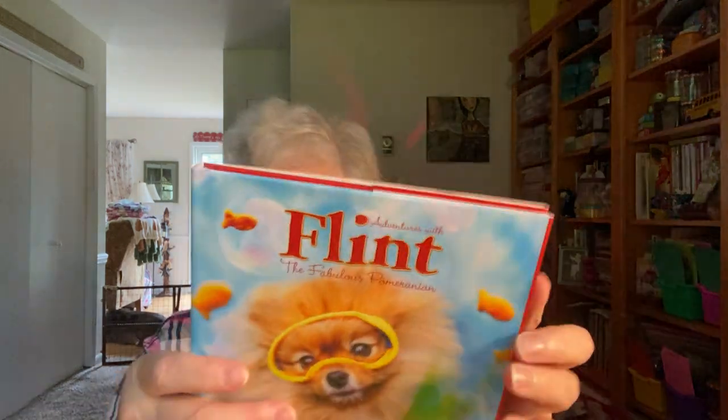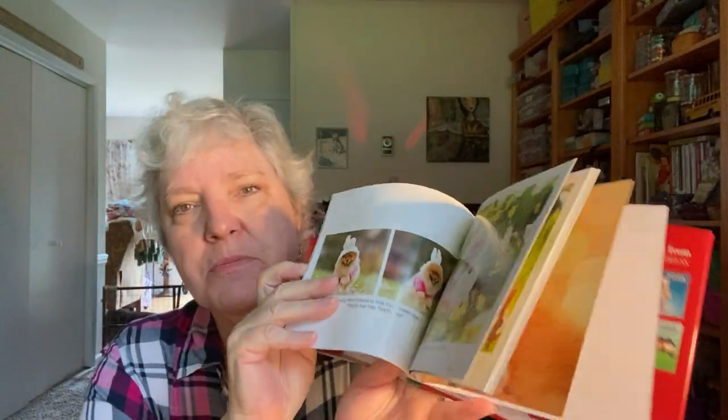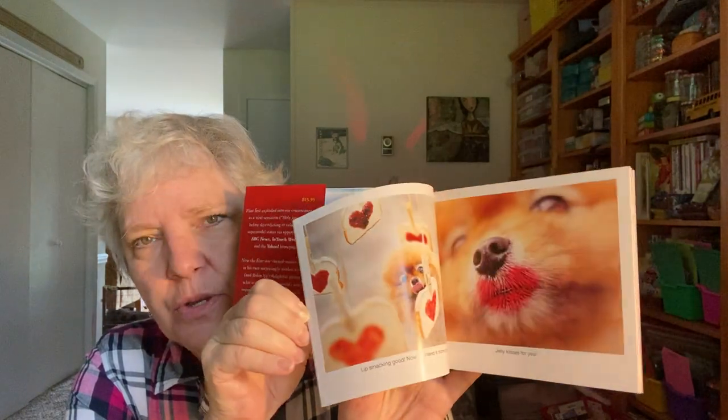I got this little book called Flint. How cute is he? Look, his little Pomeranian. He's adorable. And it's just different pictures of him and little stories about him that his owner put together. So I'm going to use these pictures in my clip art, my collaging and things like that. So, so cute. I picked up one of these word search puzzles for my bag when I go places, doctor's offices and stuff. I do play the word games on my cell phone, but there's something about the pencil and paper ones that I still like.